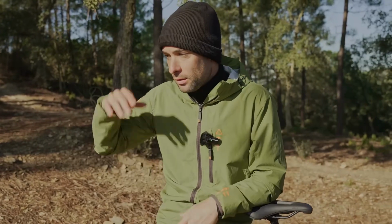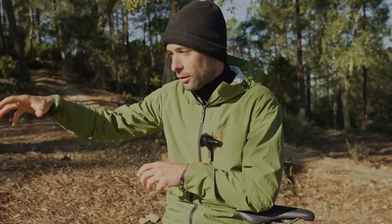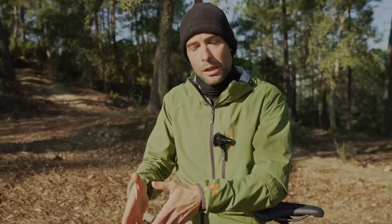I tell you not to get carried away by marketing or trends. Gravel bikes are great, and so are full suspension bikes. But depending on the terrain you'll be riding on and how you're going to use the bike, you really need to consider the option of a hardtail. Because on one hand, we have versatility.